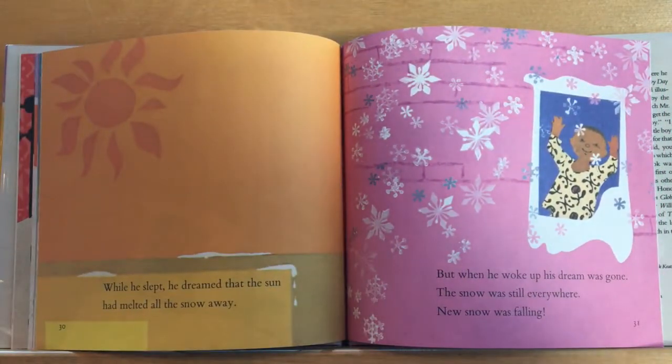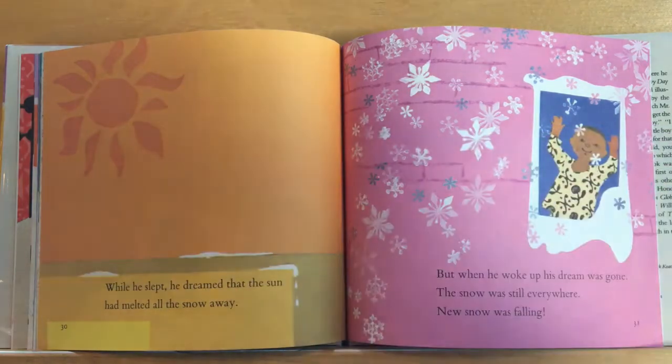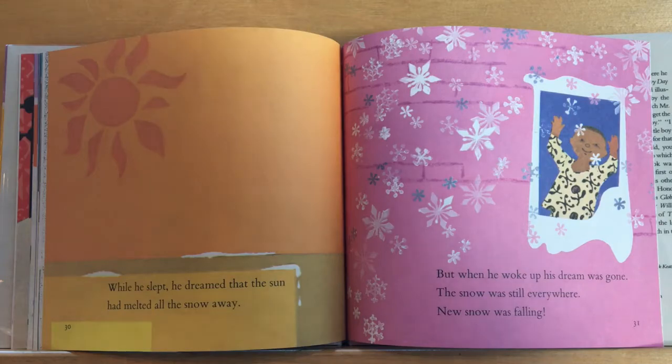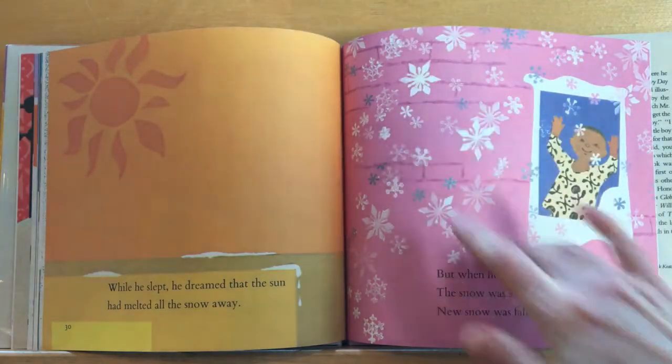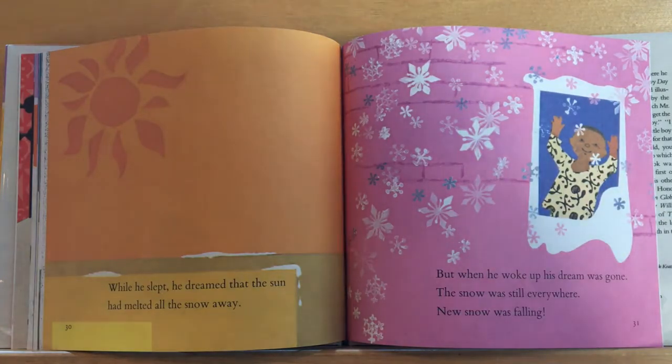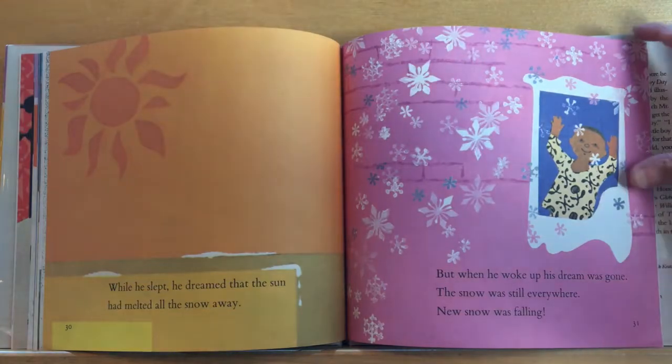While he slept, he dreamed that the sun had melted all the snow away. All the snow melted. But when he woke up, his dream was gone. The snow was still everywhere, and new snow was falling. Oh, look at Peter. He looks pretty happy. He still has a whole nother day of snow.